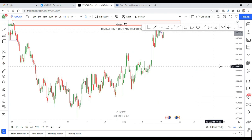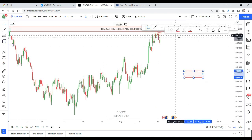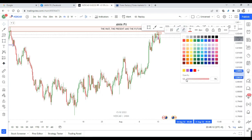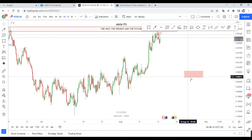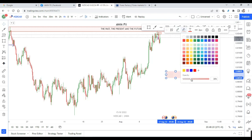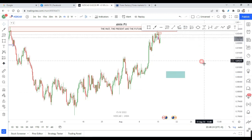Let me do a simple mapping for you. All right, let's map out the demand zone. Okay, where is my box? All right, there you are. Right, so let me map out the demand box, the demand zone. Then you will realize what I'm trying to tell you.